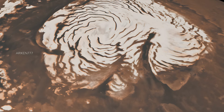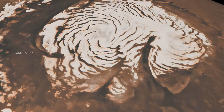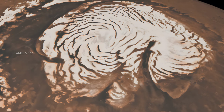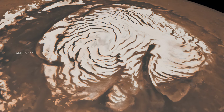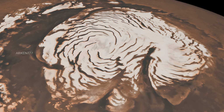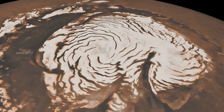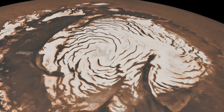To the right of center, a large canyon called Chasma Boreal almost bisects the ice cap. The canyon is about the length of the famous Grand Canyon and up to 1.2 miles deep. New findings from the shallow radar instrument aboard the Mars Reconnaissance Orbiter have revealed subsurface geology in this region, allowing scientists to reconstruct the formation process of the large chasm and spiral troughs.